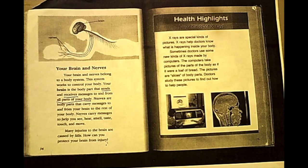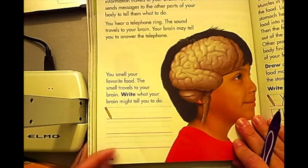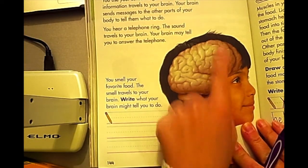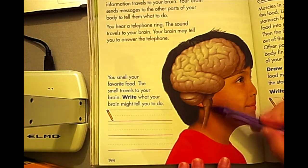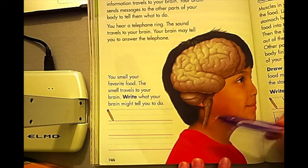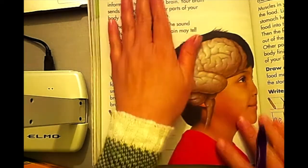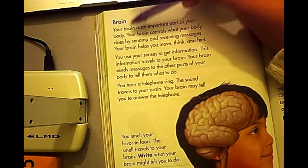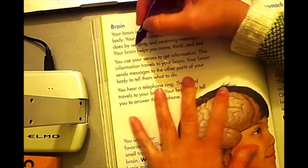So go grab your science books and we'll go over our brain in our science book. Okay, turn to page 144, and there's this really cool picture, and this is what your brain looks like inside your head. And then it goes down here, this is where the base of your brain is, and it goes down to your spinal cord. Okay, so let's read at the top about your brain. It says your brain is an important part of your body. Your brain controls what your body does by sending and receiving messages.